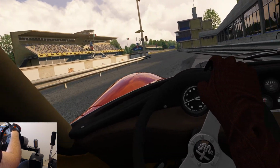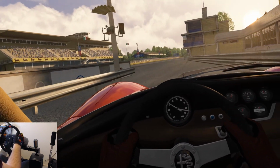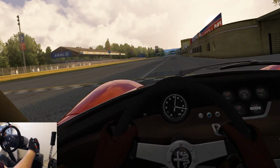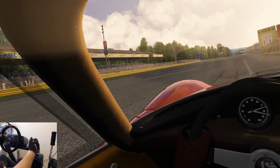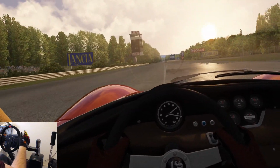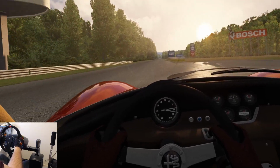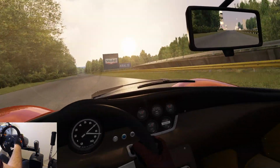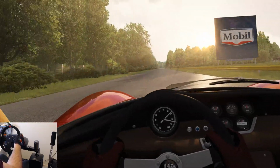This is actually a track that I don't know all that well. It's one that I haven't spent all that much time with, so this should be pretty fun to try to get the hang of things. So cool seeing the crowd, those old looking grandstands. Now you see to the right, there's actually a huge banked oval over there. You can see, look how steep that bank is.